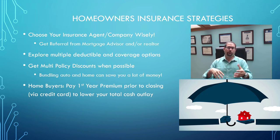Regardless of whether you're escrowing to have that included in your mortgage, they're going to want to know that that first year is paid at the time of the closing so that you're insured for that first year in the property. So typically what's done is they'll add that to the closing statement. They'll add that to your closing funds.